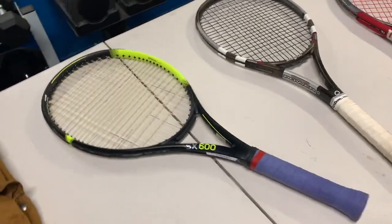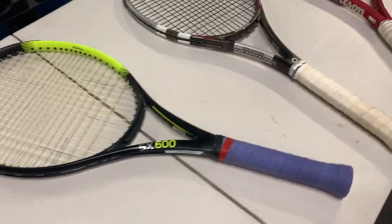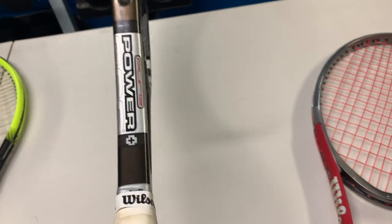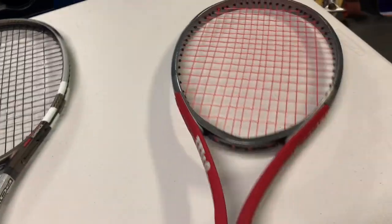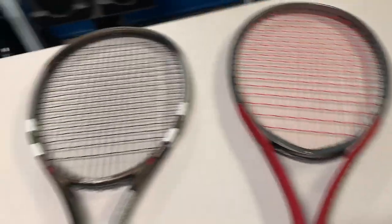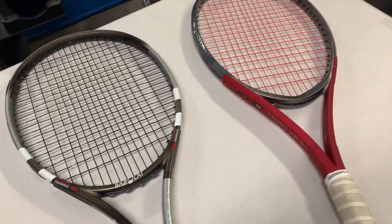Okay, I'm in the Bonafide Hustler garage. It's a little on the hot side, hence shirts off. Anyway, we got the three rackets down here. I'm gonna tell you a little bit more about them. These are the rackets that I picked up earlier today. We have an SX600 Dunlop right here. We have a Babolat Pure Power 360. Then we have an XP5 Triad right here. This is a Wilson.